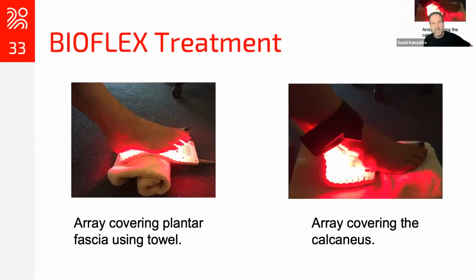So placement-wise, this is what I typically recommend. Roll up a nice towel and then place the array on top of the towel. You can use this whether it's a home system or a professional system, and then place your foot so it's curled up, so the arch is nice and it makes good contact. It's really important to make good contact. It's also really important not to have any creams or oils on your foot, because that can actually deteriorate or gum up or affect the way the light's coming out of the diodes. So just don't put your peppermint foot cream on before a treatment. You can do that after.